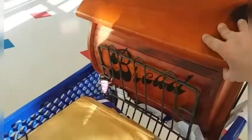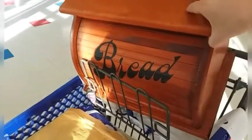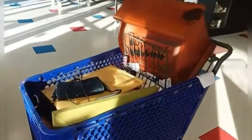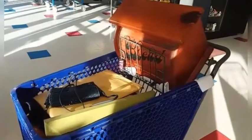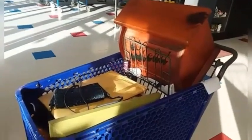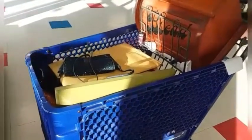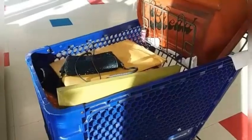Okay, as you guys can see, I filled my cart back up. So stay tuned for the haul video. But when I was walking out, I got this vintage bread box. They only charged me $1.29 for it, and it's so awesome. So my total spend today was $28. That ain't bad. I'm going to make my money back with just the bread box. So alright, stay tuned for the haul. Till next time, keep smiling and happy picking.